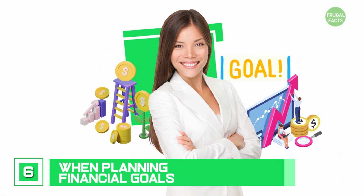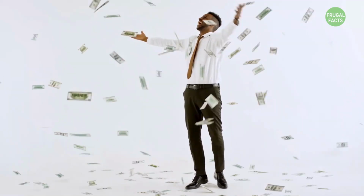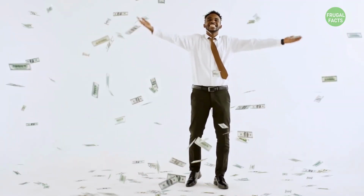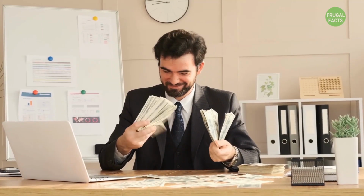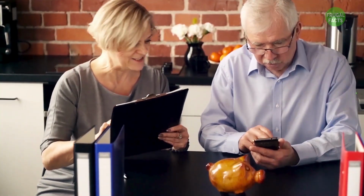Number 6. When planning financial goals. Every person that loves financial freedom has financial goals they have either met or are working towards meeting. And while the rule of 72 works for investment and compound interest, it can also be applied when you want to plan your financial goals. This helps you know how long it will take you to save a specific amount of money.